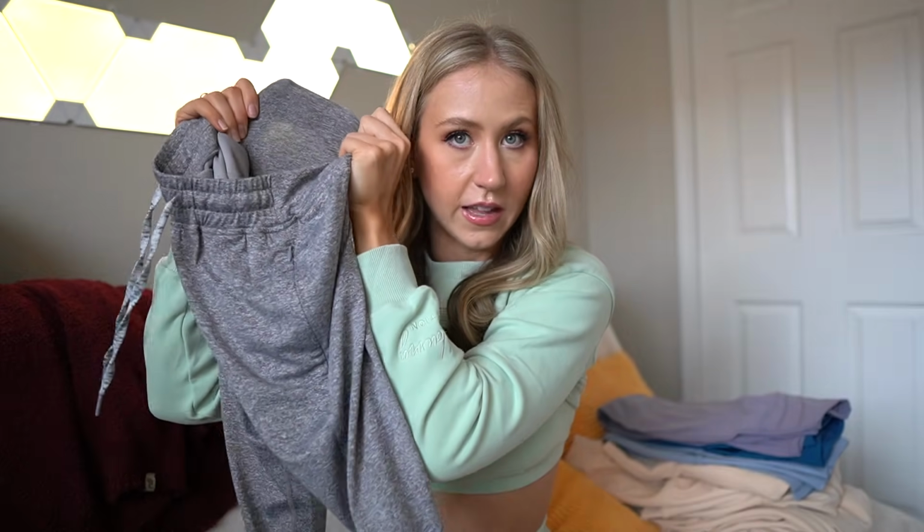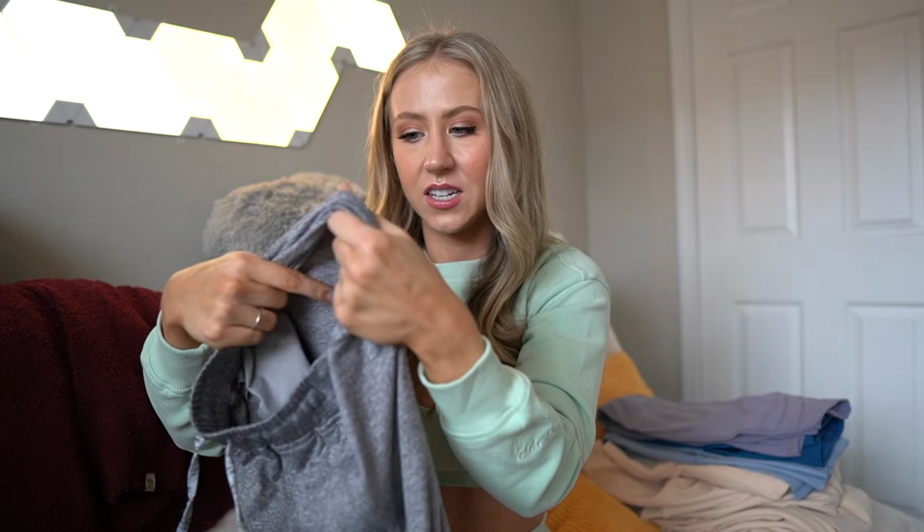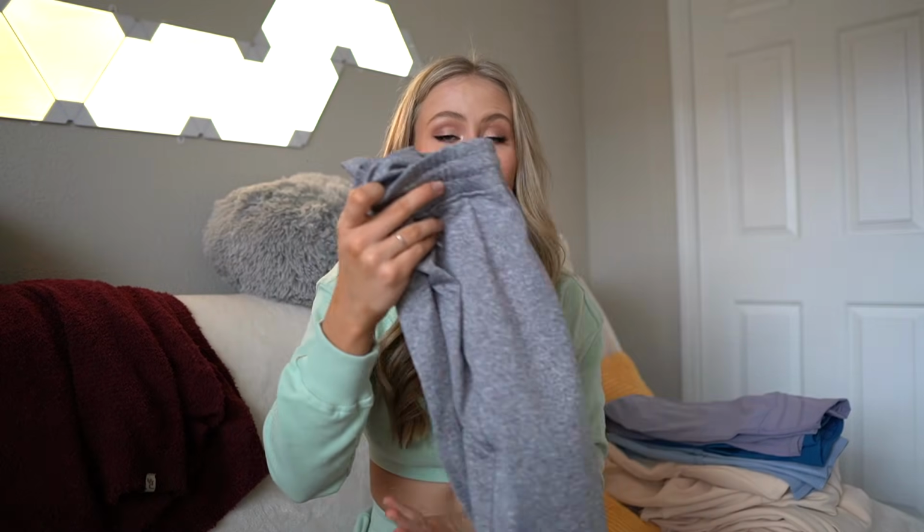You can see a lot of light through these, and I wish that they had just brought back the regular Jewel joggers because those were amazing and I really liked those, but I'm not a big fan of the heathered ones. I really feel like there was an opportunity to make these joggers super soft like the first ones. The first ones were made out of Newbury fabric. They were super soft, but these ones are borderline itchy.